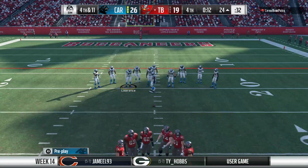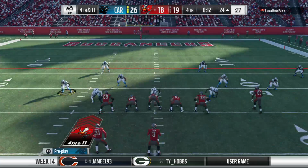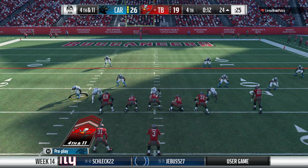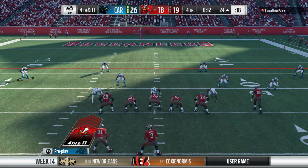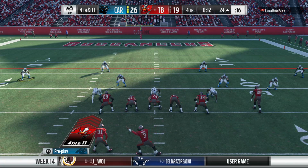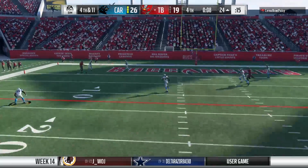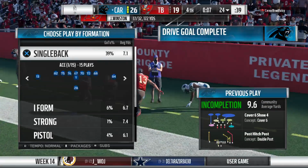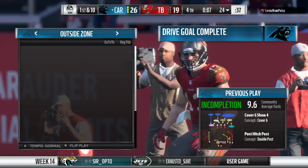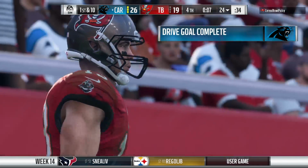Can they not have a slip up here and allow the touchdown? Down 7, and they've got to go for it here on fourth down. As expected, they're going for it to keep the drive alive. He's going to let it fly. And that is incomplete. 7 seconds remaining. They had to go for it with such little time remaining. And the Panthers are going to win the football game.